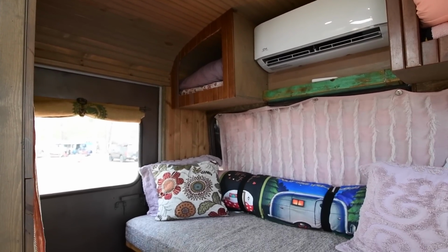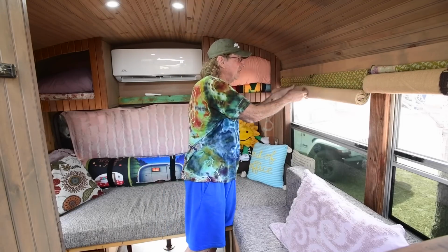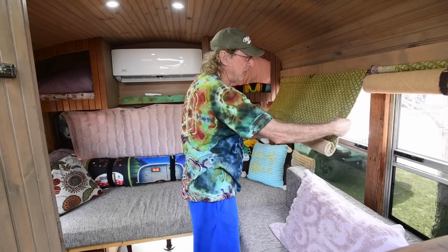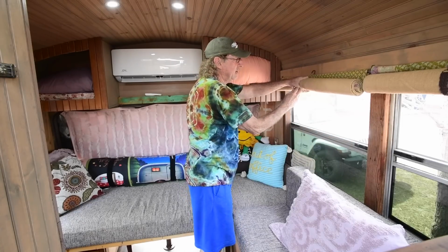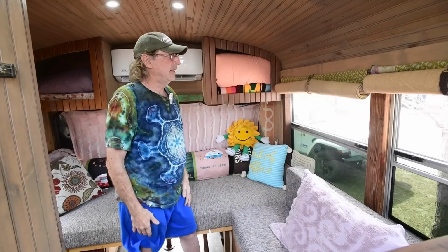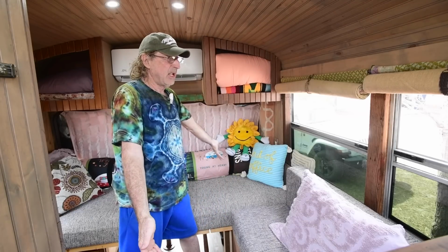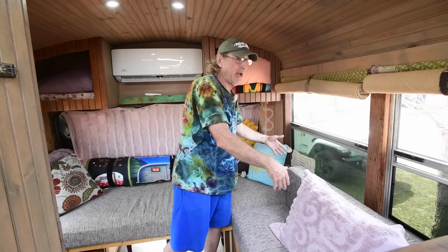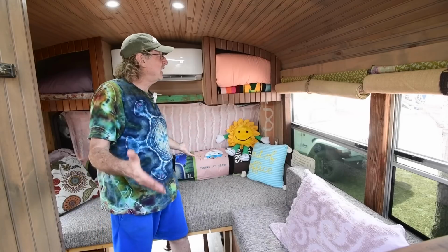Another one of my wife's fabulous ideas, she came up here, and these are just coffee bean bags. She put a little bit of insulation inside, you roll it up, and this is actually a belt. So we have a belt, it comes up here, clips on, and it gives us privacy at night. And if it does get a little warm, you just put that down, and that keeps the sun from coming in here. It's one of her ingenious ideas again.